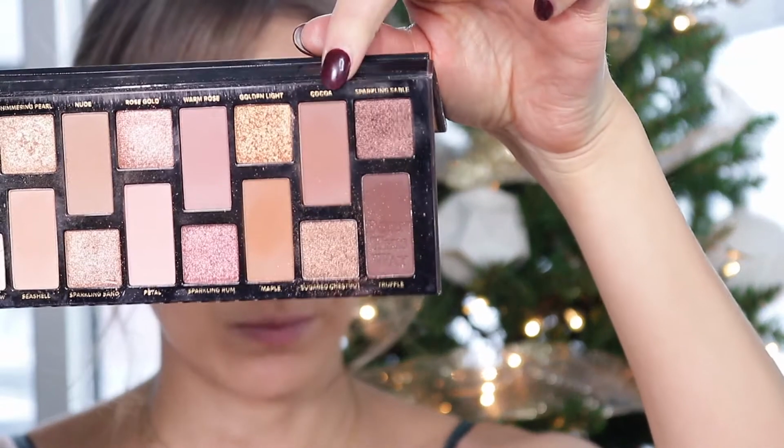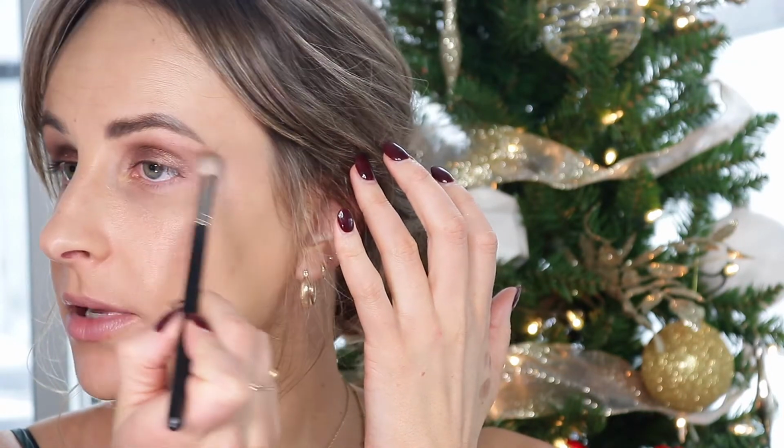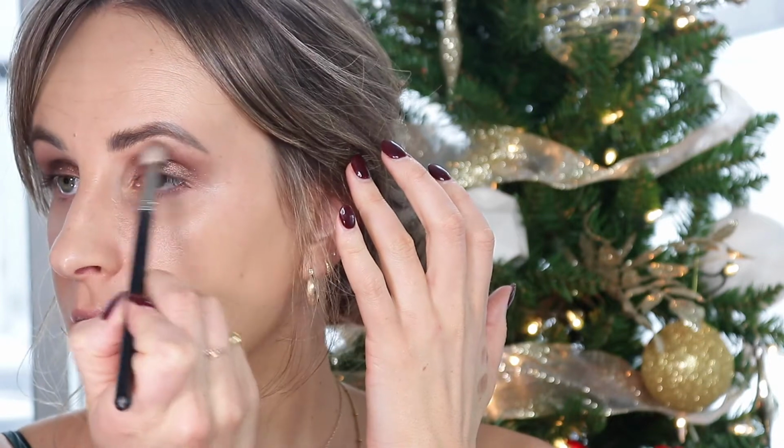And then I'm going to take that same brush and wipe it off on a paper towel. I'm going to go in with Cocoa, and soften and blend out my edges a little bit using Cocoa. And then just to add a little more holiday sparkle, I'm going to finish the eye off using the shade Golden Light. I'll take that on my finger and put it right onto the center to give the eye even more coppery, shiny dimension.